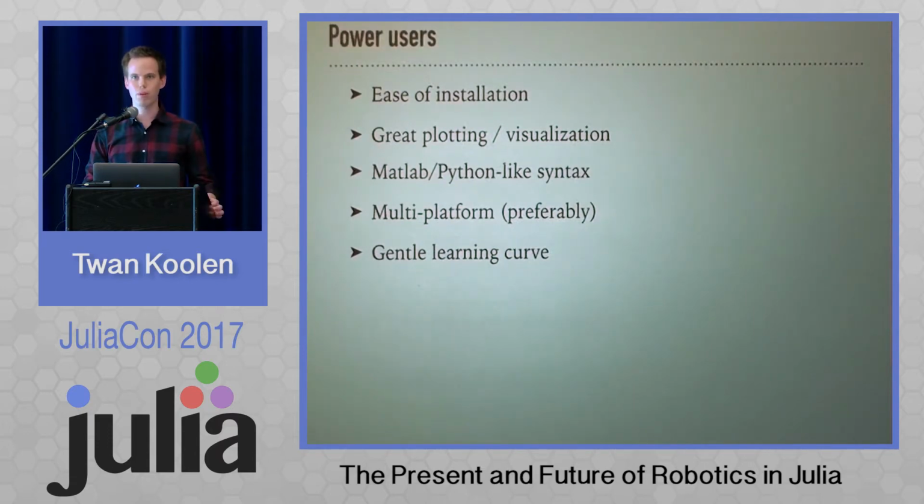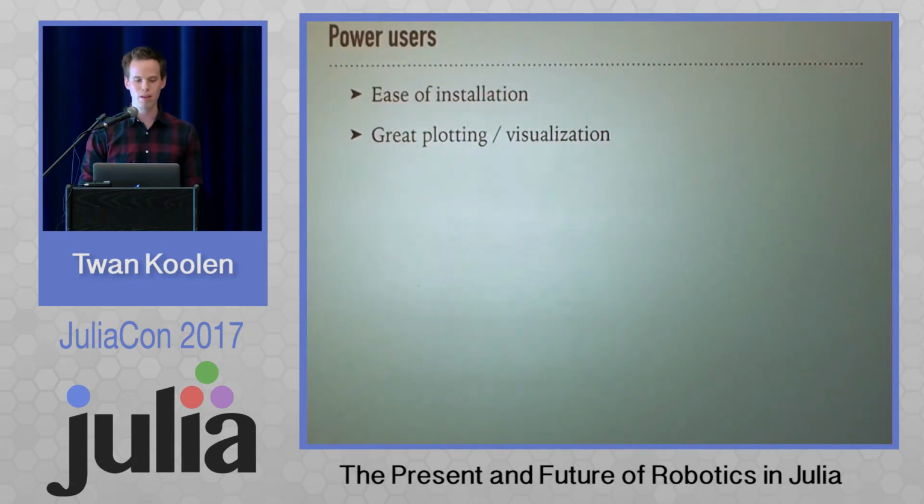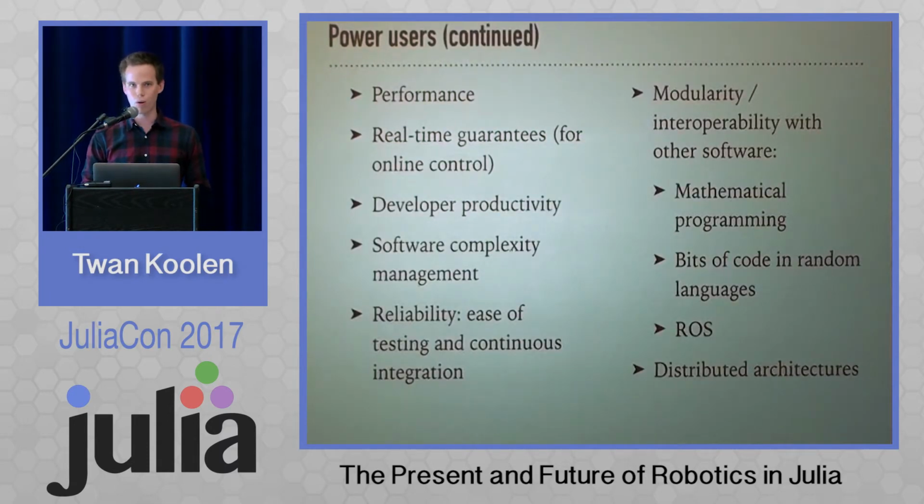All right, so then the other group is power users. So what do they want? Well, maybe those last 3 bullet points go away, but you still definitely want those first 2, and then a whole lot more. You need performance. People care a lot about performance, and there's a specific requirement that's specific to robotics, which is this real-time guarantee, right? You want to be able to guarantee that the control algorithm delivers new desired motor commands at a high enough rate.